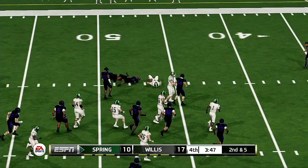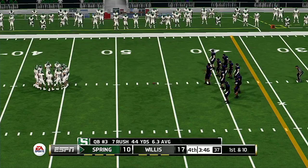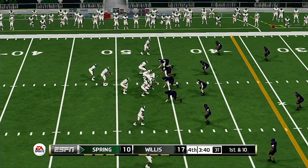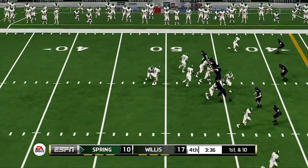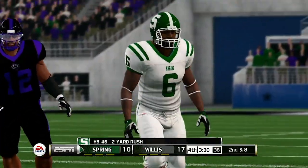He's at midfield. Gains his way to the 46-yard line. He kept it himself and picked up a good-looking first down. Great execution and a good decision there by the quarterback. From the 46-yard line, first down. And he makes it out to about the 44-yard line.